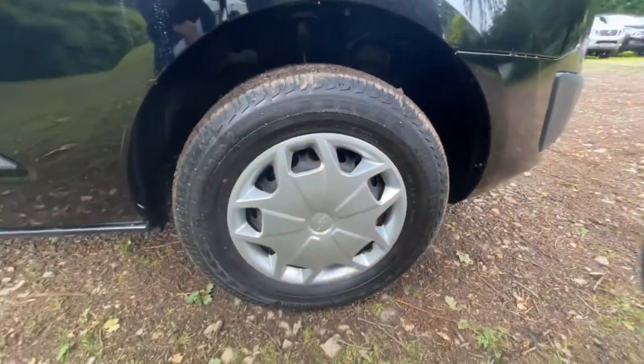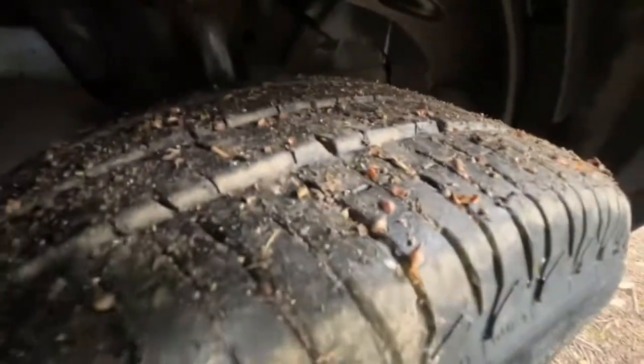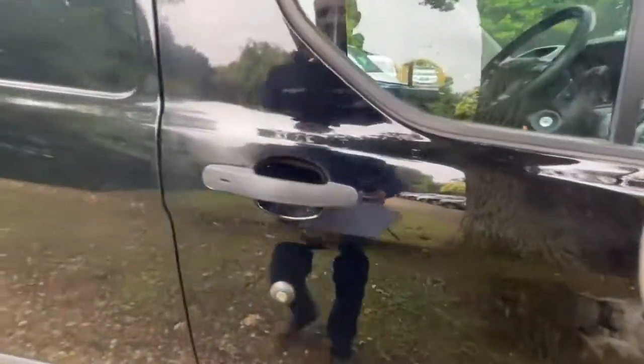Very fine rub mark there. Again, it just looks like it's rubbed against a bush. Driver's side front wheel and tyres, Continental. Plenty of tread, probably about 7 or 8 mil. Right, so onto the interior.